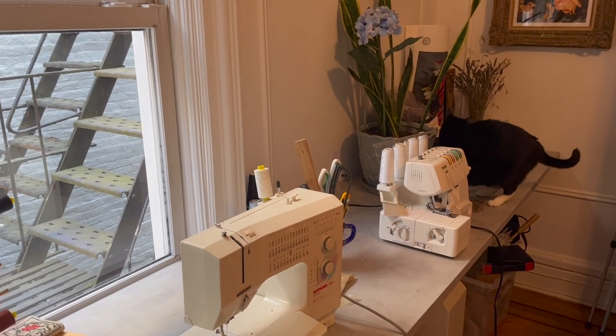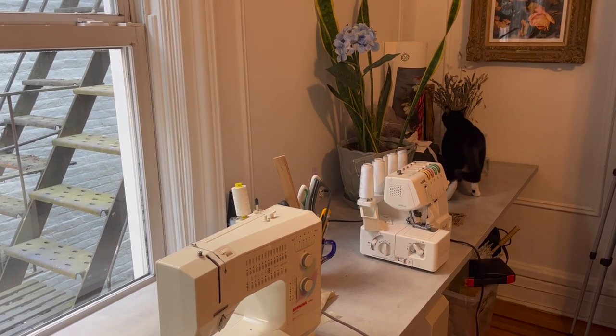I have my sewing assistant here, Mika. Excuse me.